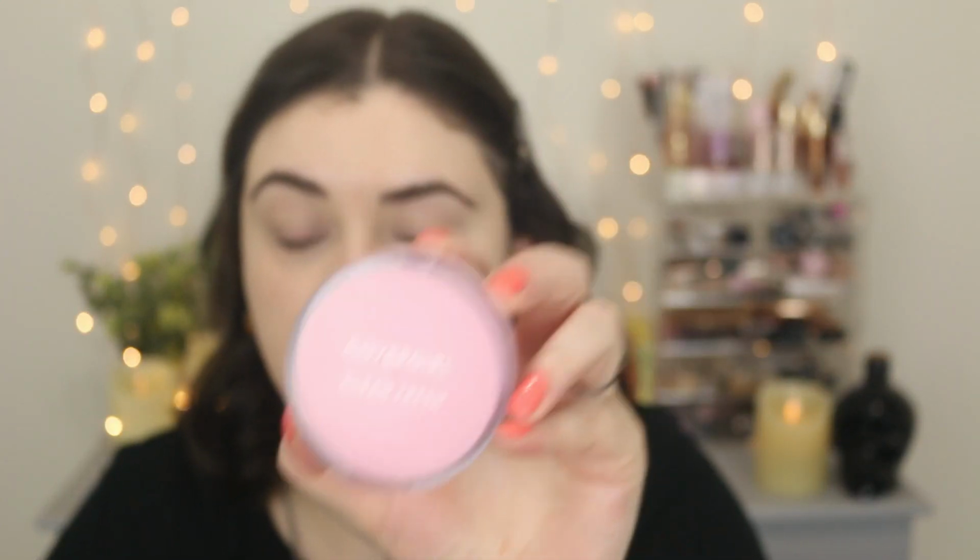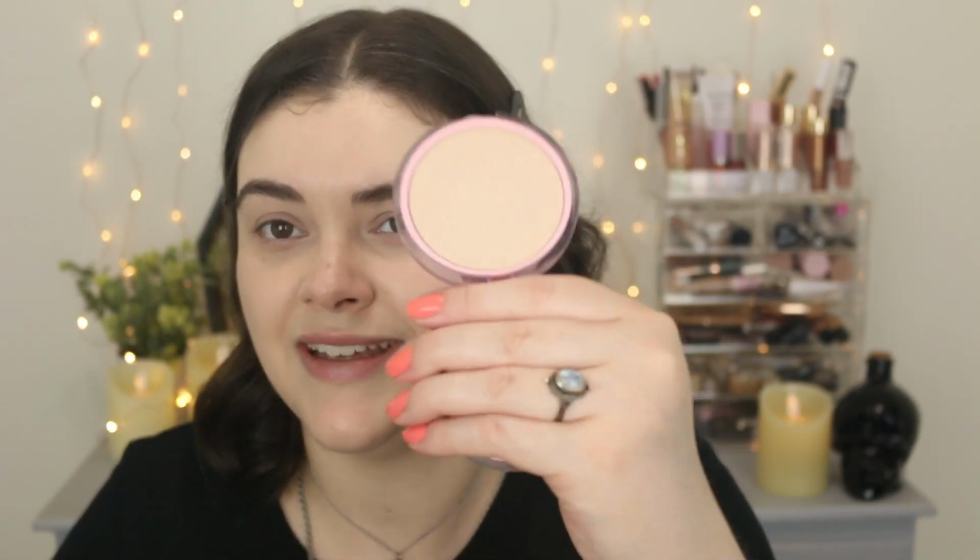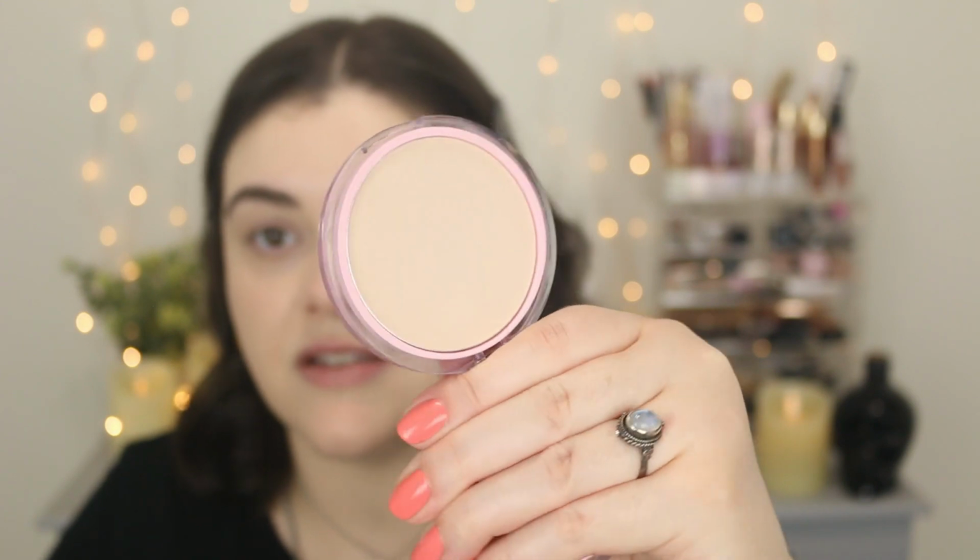As per usual, my Milani eyeshadow primer. This is pretty much the only eyeshadow primer I like. Alright, and then for setting powder, I thought I would use the Covergirl Clean Fresh Pressed Powder. This is in the shade 120 Fair. I will say this is very dark for fair. So hopefully this doesn't darken.